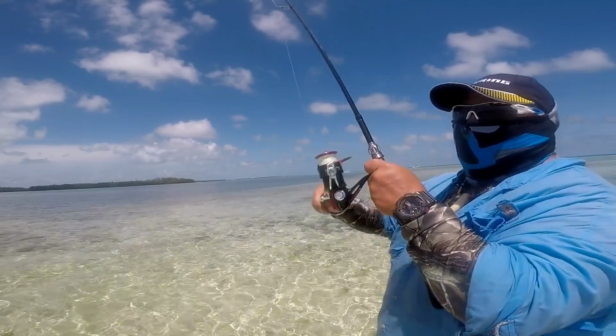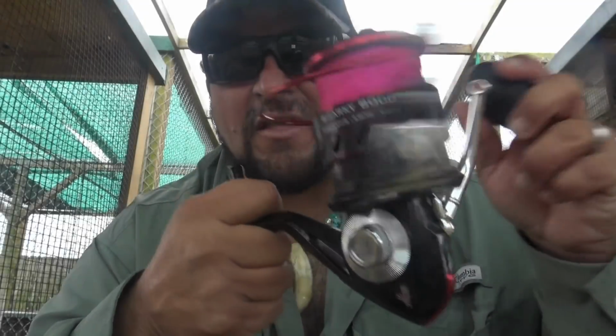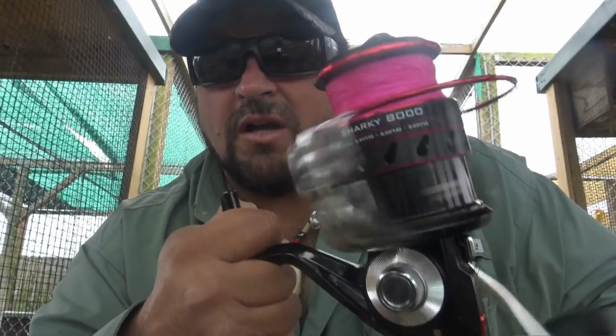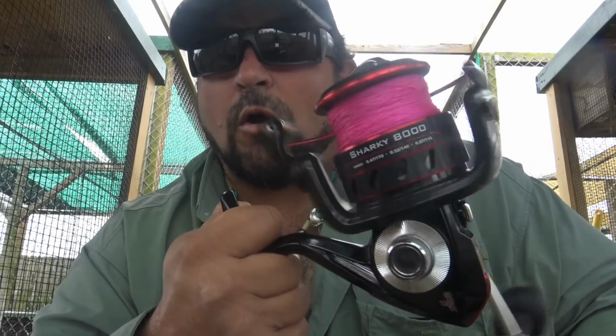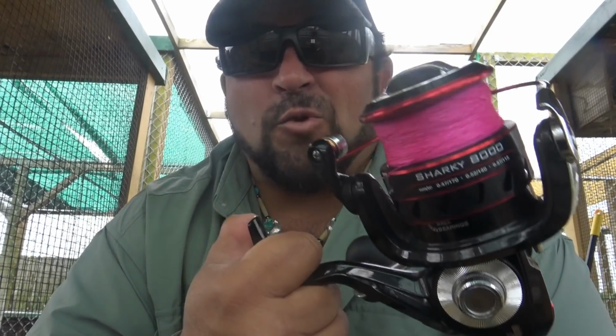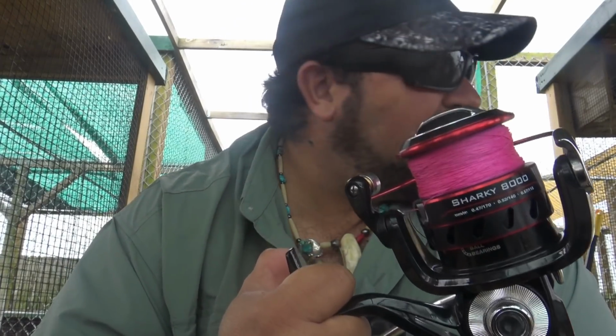So let's talk about the Sharky 1, the original Sharky. Okay, this was the introduction to the KastKing brand. This is the 8000 original Sharky. Now this one, we don't really use much for saltwater kayaking. We use it when we go on the boats, when we're fishing off the coral reef, maybe 40, 60 feet of water.